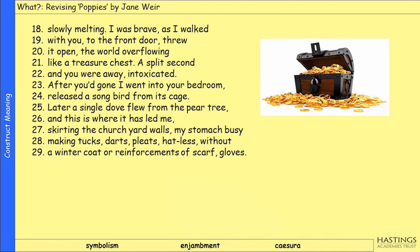Stanza 3. As line 18 is enjambment from the previous stanza, I'm going to start reading from the end of the previous stanza.